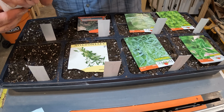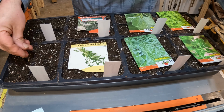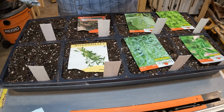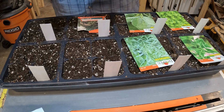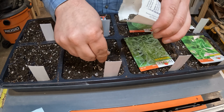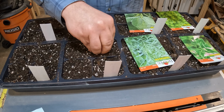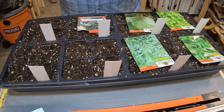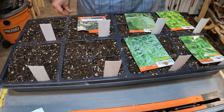Trying to plant as much of the things that I know we need and use as I can, and hopefully try some new things. We will see. Last year I planted chives that did almost nothing, and I planted sage that did almost nothing. So I'm hoping this year if I have a little better setup, that might help.